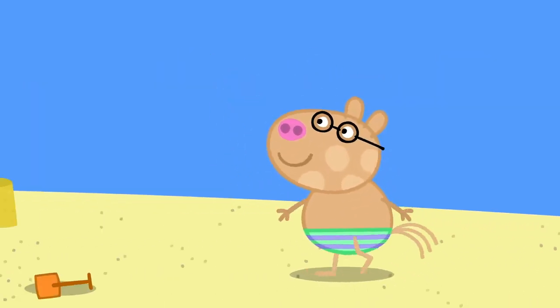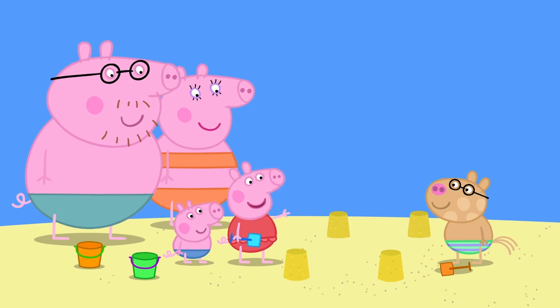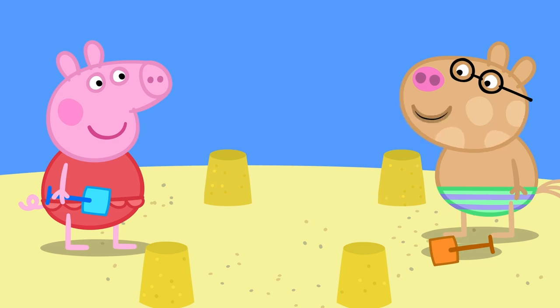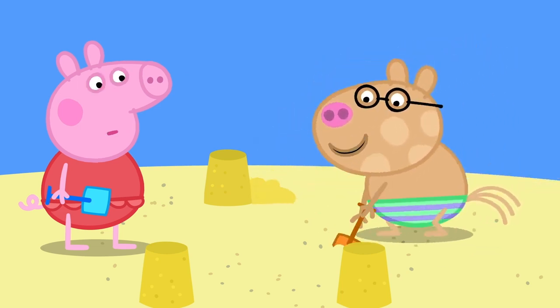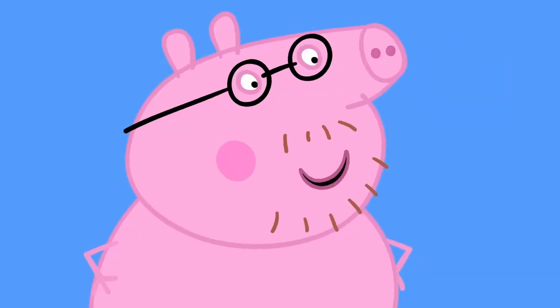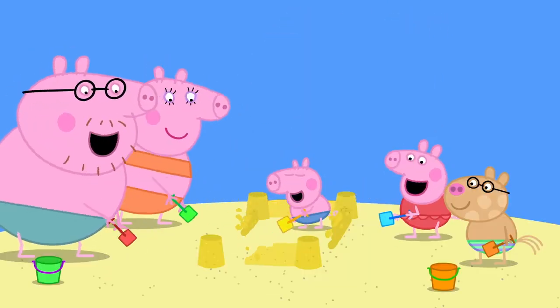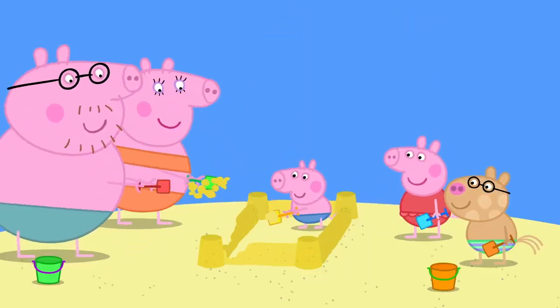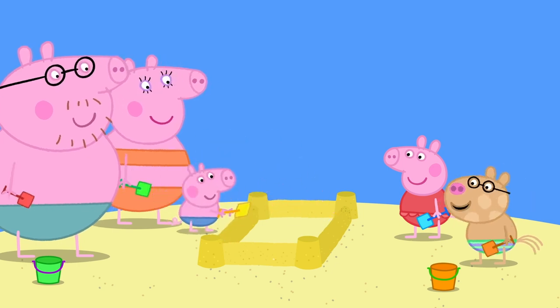Yay! Here is Pedro Pony. Hello, Peppa. Hello, Pedro. Do you like our sandcastles? Yes, but it would be better if he had walls joining them together, like this. Good idea, Pedro. Yes, lovely walls. The walls have joined the castle together. Now it's one big sandcastle.